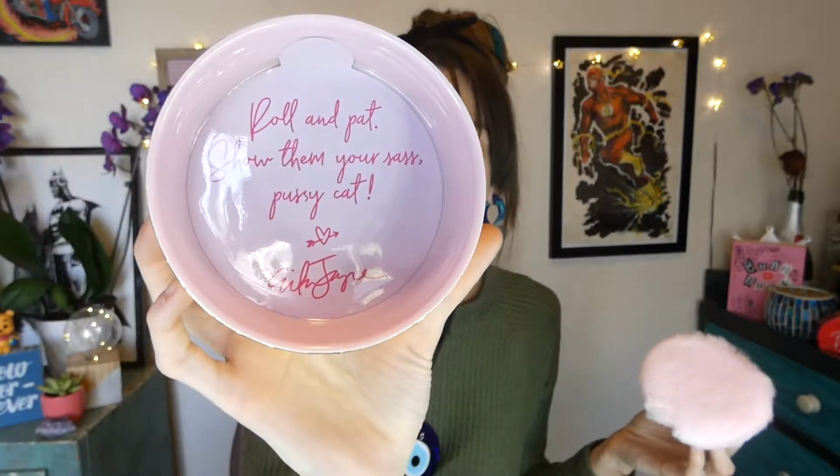Oh, it smells so good. So inside of here it says, roll and pat, show them your sass, pussycat, Erika Jayne. And this is actually called Pat the Puss, which I think is really funny. So let's just tear this open and splash a little bit of this on our décolleté. Ew! I got powder everywhere. So you open it up, it smells delicious already.